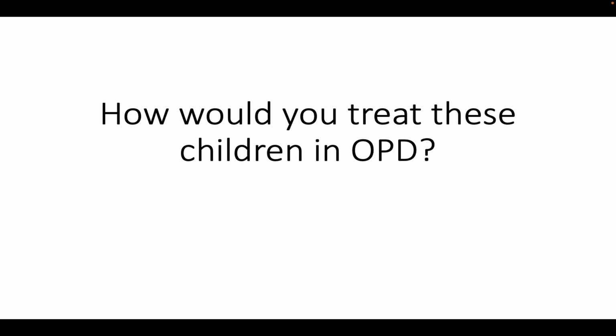So in milder cases, just some lifestyle modifications. We can tell them that whenever they come home from school, they should wash their hands, wash their face, wash their eyes. Because these allergens are very common, they might be dust, pollen.